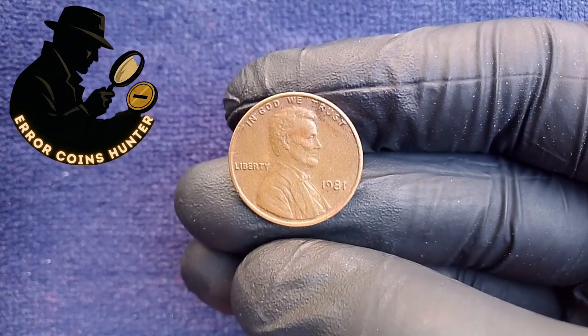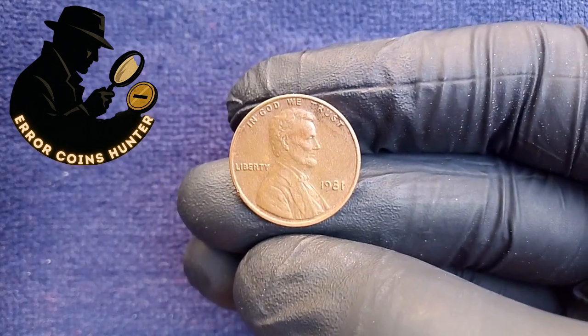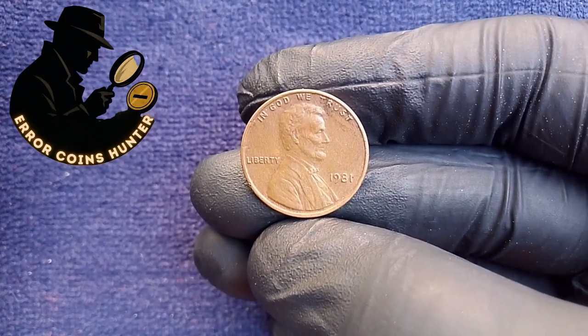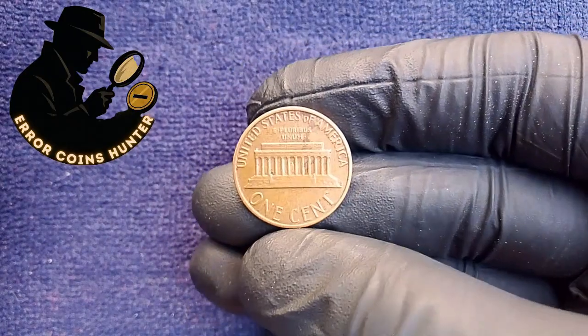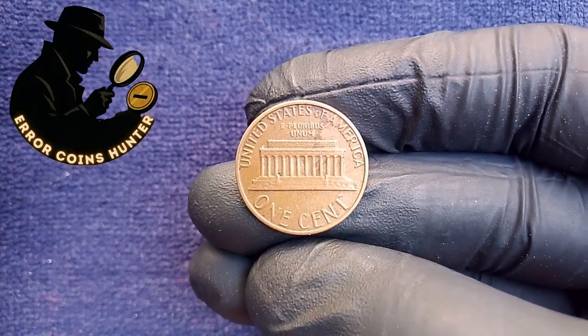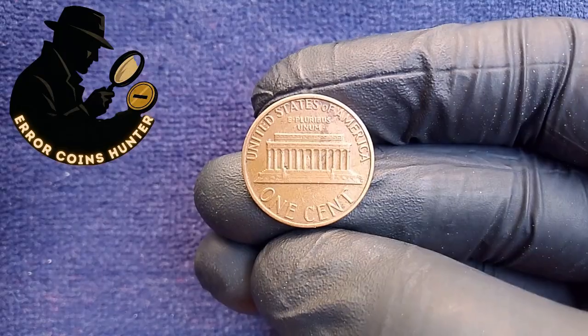In 1981, the United States Mint was dealing with a genuine crisis because the rising cost of copper had made the traditional 95% copper cent economically unsustainable, and the Mint was in active transition toward the new copper-plated zinc cent that would become standard beginning in 1982.